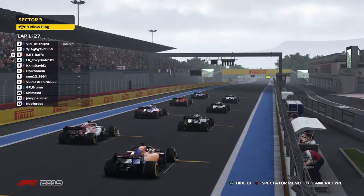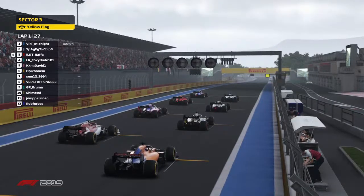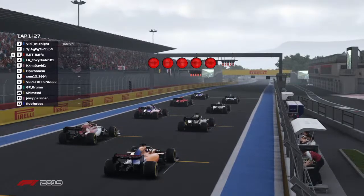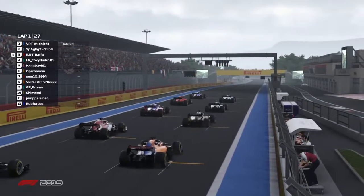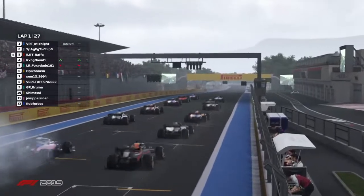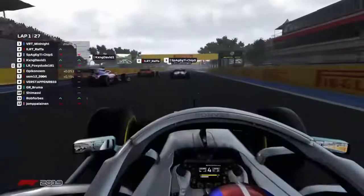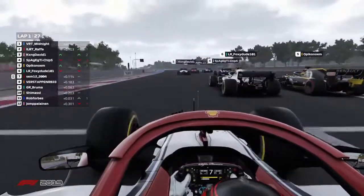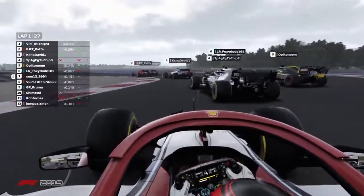Yellow flags, but that's not to worry about. It's going to be 1, 2, 3, 4, 5 red lights held, and away we go almost immediately. It's a good start there for King David. He's going to move to the inside, actually. That's Oppenheimer, actually. But down the inside at the top goes Rafa on Midnight.